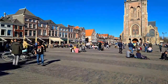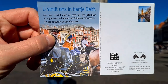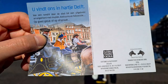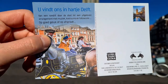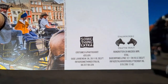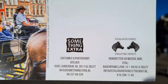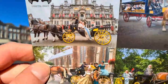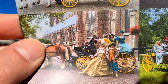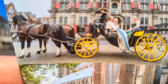For the back side, let me see. I think it's full, but this is in Dutch. You can rent this for special occasions, with music, costume, and photo session. Something extra. Those are the address and email connection. Look at that. Wow. You can get inside with your traditional Dutch costumes in front of City Hall.